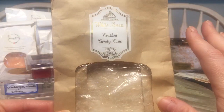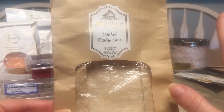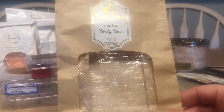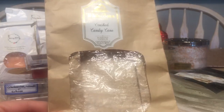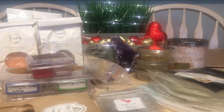If you want to know how I chop up my candles from Bath & Body Works, and where I get the bags, and how I take the stickers off, and all of that stuff, please feel free to go check out my playlist. I do have playlists showing you how I chop my candles. This is a Bath & Body Works crushed candy cane. Absolutely love this one. It was so good. Such a great scent for this time of year.